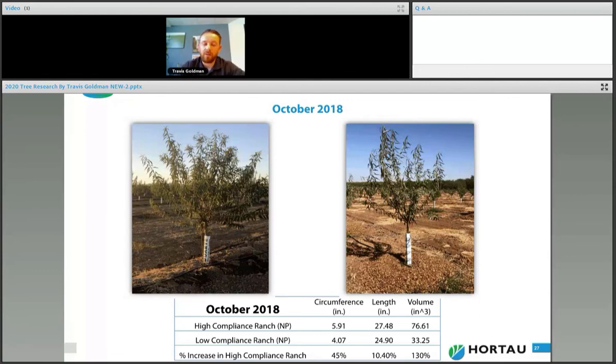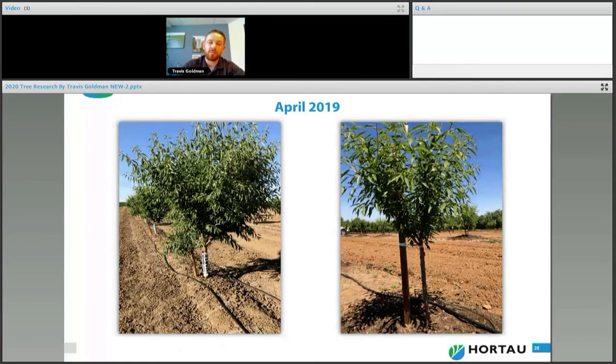If we were to take a volume in which we take the circumference and the scaffold height from the crown, we have a significant difference in vegetative size. As well as if we're looking at our fall irrigation applications, we have much higher carbohydrate sequestration before dormancy in our high compliance orchard compared to our lower compliance.